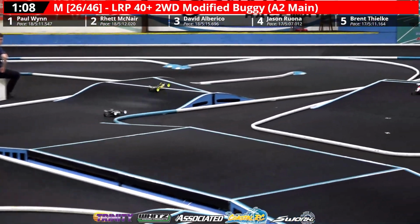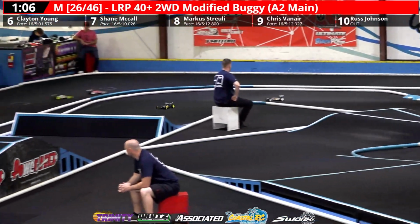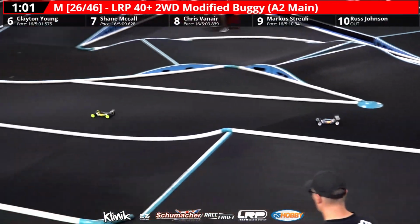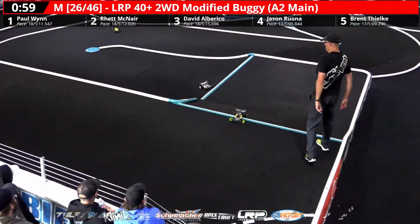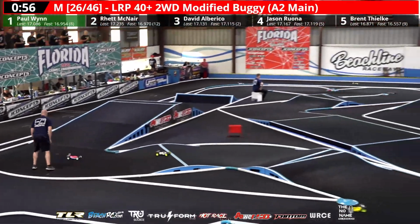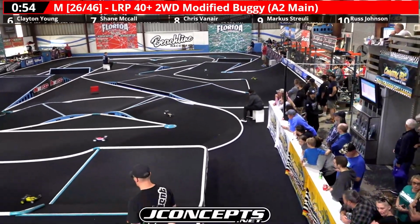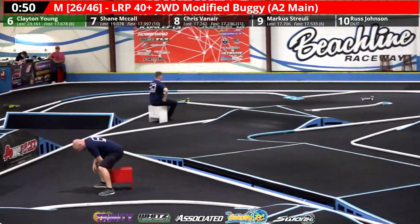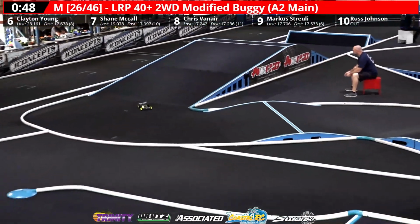Rhett McNair through the berm. Bounces off the pipe just a little bit. Doesn't give up much time. Still keeping in the tracks here, Paul. Down the front straight. Oh, Rhett getting a little squirrely. McNair now having to play catch up here on Paul. 50 seconds left to go.